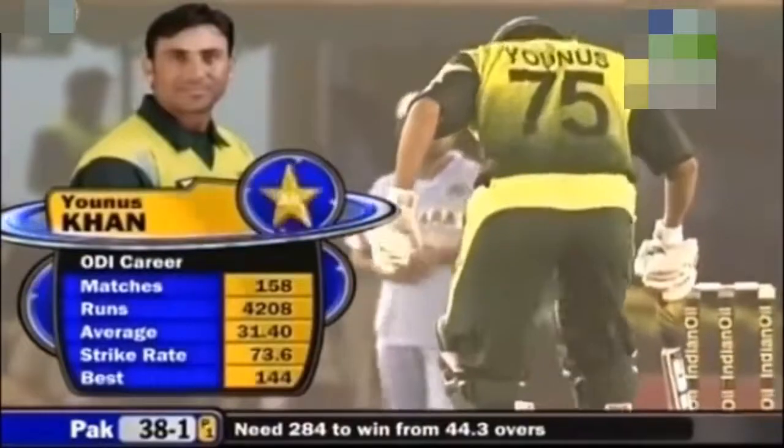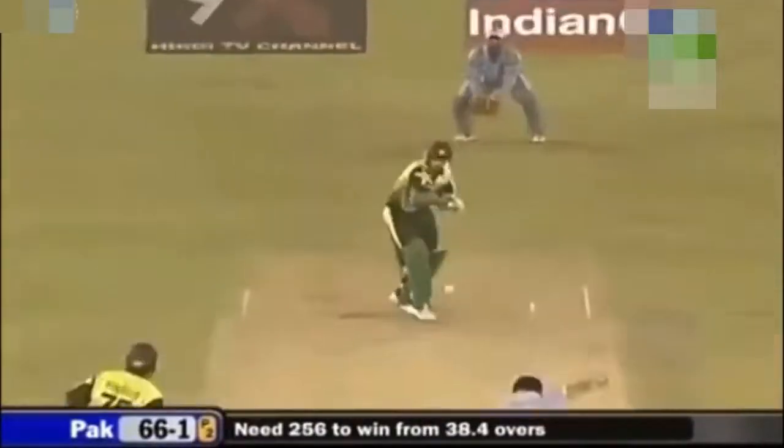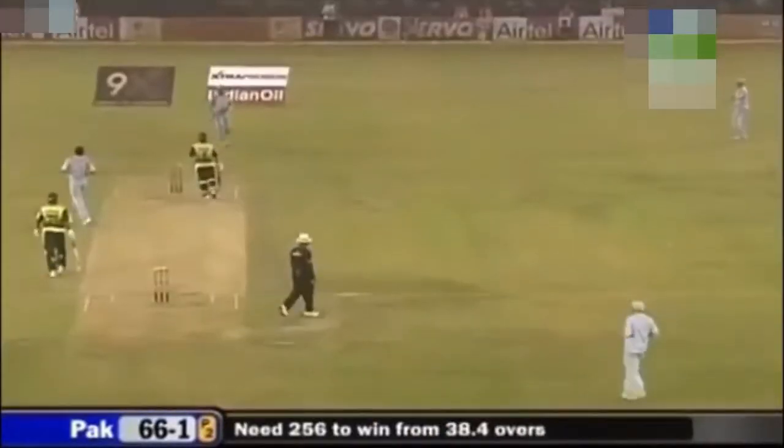Younis Khan joins Kamran Akmal. Put him slightly on the higher side.